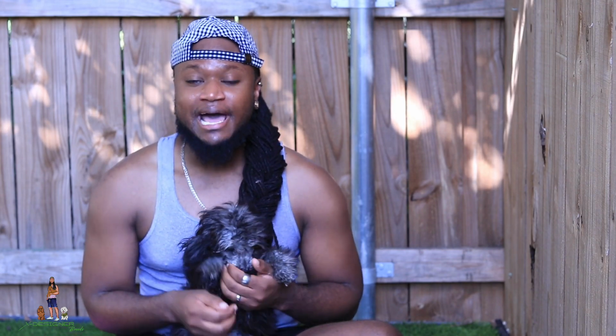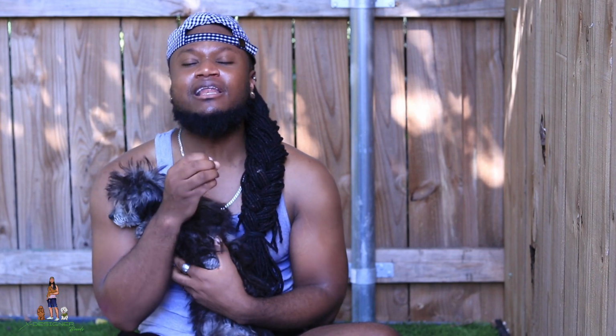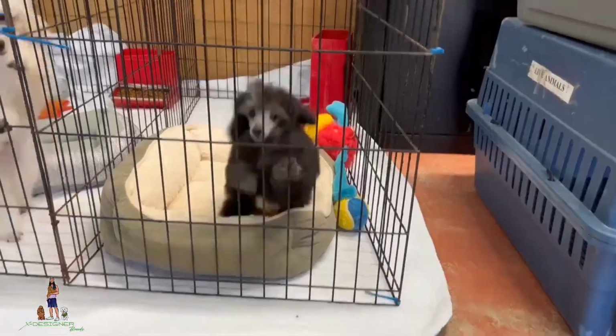And I have been looking for a silver toy poodle for the longest. If anyone knows me, they know that I adore silver toy poodles. It's my favorite color, right? It's the color that I want to predominantly have in my program. And I plan on getting two or three more silver babies because I am obsessed with the color. She is adorable. Look at her cute face.